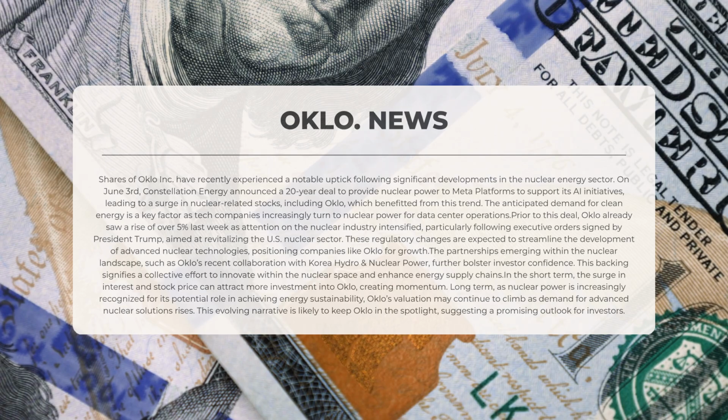Looking ahead, as nuclear power is increasingly acknowledged for its potential role in achieving energy sustainability, Oklo's valuation may continue to rise in response to the growing demand for advanced nuclear solutions. This evolving narrative is likely to keep Oklo in the spotlight, suggesting a positive outlook for investors.